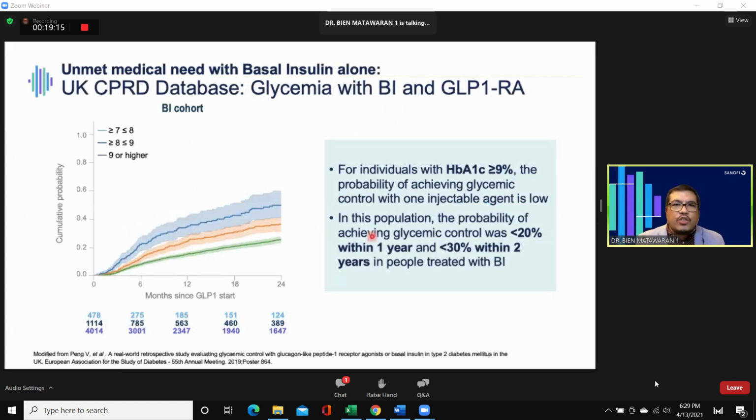How about with using basal insulin alone? Again, this is a retrospective study, the UK CPRD. This is basically a database of patients intensified with either basal insulin or a GLP-1 receptor agonist. If you look at those patients particularly, they grouped those with an HbA1c of between 7 to 8%, 8 to 9%, and those higher at 9%.